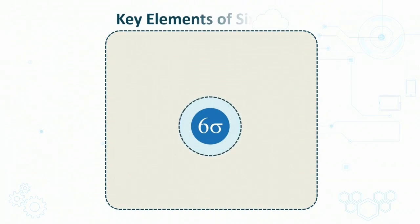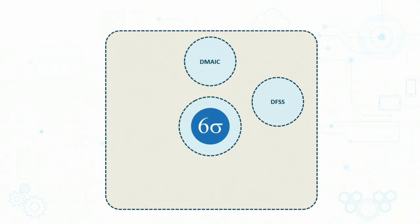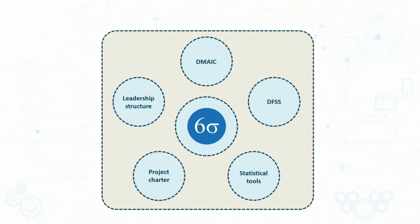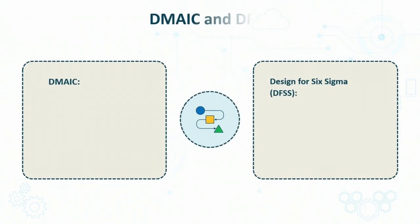The Six Sigma methodology for process improvement is characterized by certain key elements, including DMAIC, DFSS, statistical tools, a project charter, and a supportive leadership structure and hierarchy. DMAIC and DFSS are two process improvement methodologies. Choosing the appropriate methodology is a first step in Six Sigma improvement.